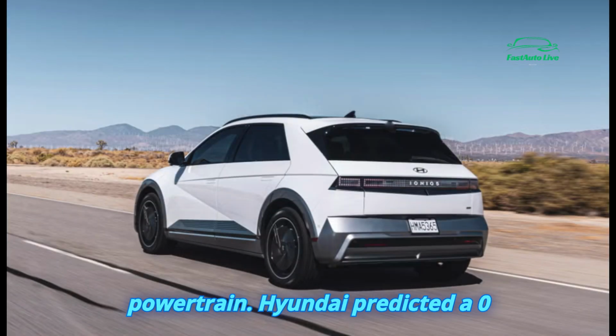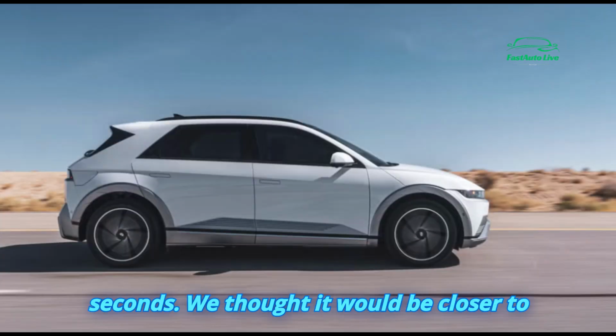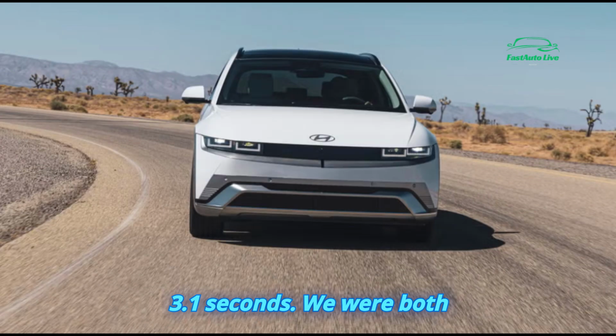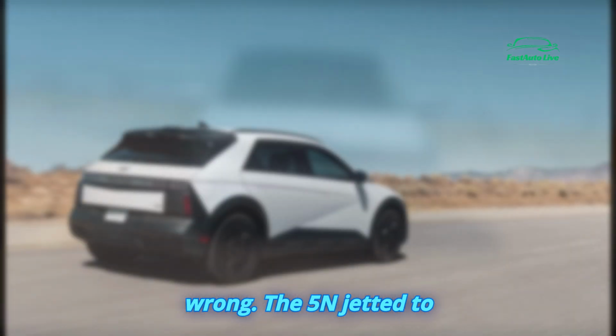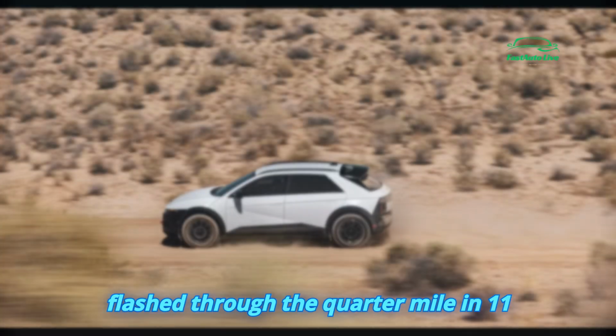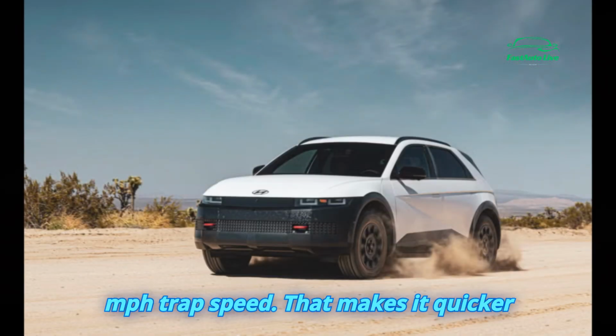Hyundai predicted a 0 to 60 time of 3.25 seconds. We thought it would be closer to 3.1 seconds. We were both wrong. The 5N jetted to 60 in 2.8 seconds and flashed through the quarter mile in 11 seconds flat with a 124.9 mph trap speed.